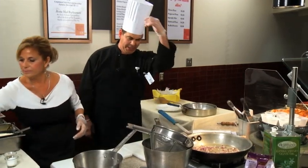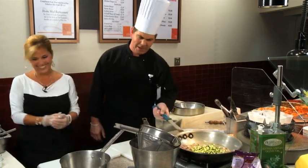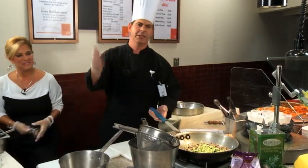Awesome. Bring me the zucchini. More vegetables. Zucchini's good, and we took the seeds out, so no one's going to burp today. Burping. I was thinking something else, but that's good. We took the seeds out, easily digested.